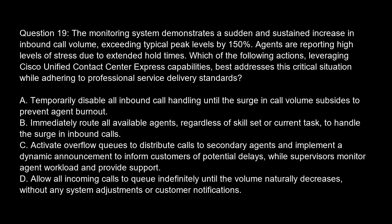Question 19. The monitoring system demonstrates a sudden and sustained increase in inbound call volume, exceeding typical peak levels by 150%. Agents are reporting high levels of stress due to extended hold times. Which of the following actions, leveraging Cisco Unified Contact Center Express capabilities, best addresses this critical situation while adhering to professional service delivery standards? Option A. Temporarily disable all inbound call handling until the surge in call volume subsides to prevent agent burnout.